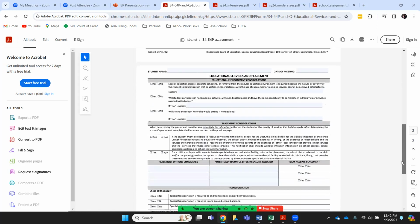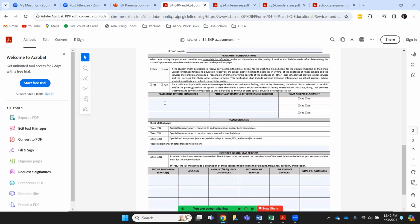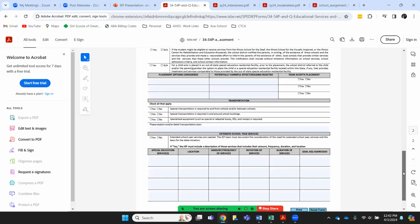And then at the very bottom, it talks about educational environment considerations. You should always talk about at the IEP what environment setting is most appropriate for the child, and why we are saying no, that's not appropriate. So if they click no here, they need to give an explanation of why that child is not appropriate for that area. And then placement considerations, same thing down here. Placement options that were considered, potentially harmful effects, reasons rejected, and did the team accept that placement? So looking at all of the different levels of least restrictive environments and what that looks like.